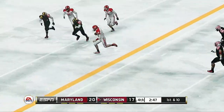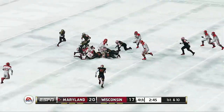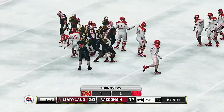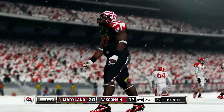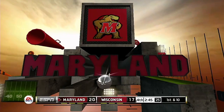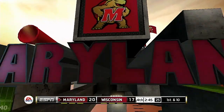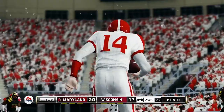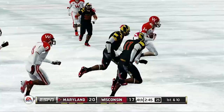Scrambling. Quarterback's going to run it, and he's got room to work. Ball is loose. Fumble. That was a huge turnover. Yeah, and it couldn't have come at a better time for this defense. You're trying to come up with a big stop, and now you get the ball back with the lead.